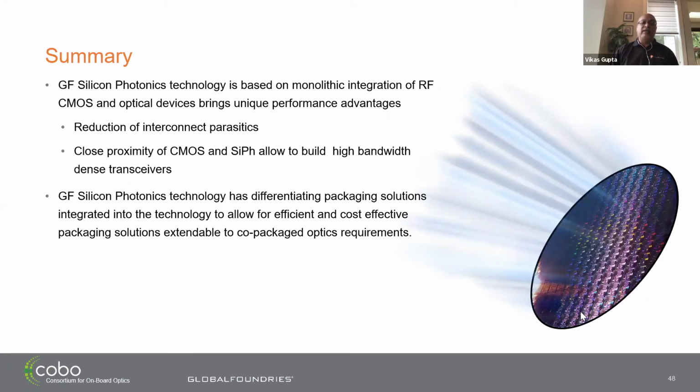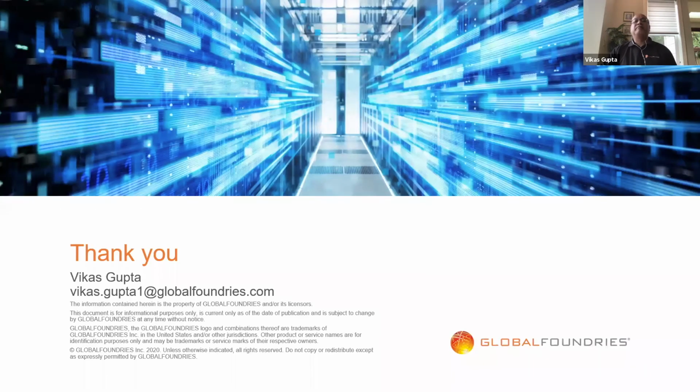We do feel that these allow the reduction of interconnect parasitics, the close proximity of the CMOS, and Silicon Photonics allows for higher bandwidth and higher density of transceivers. And we are working with various customers to provide differentiated solutions associated with co-packaged optics as part of our business. So I believe that is my last slide.